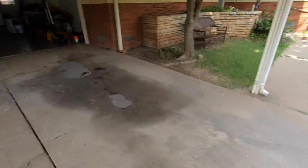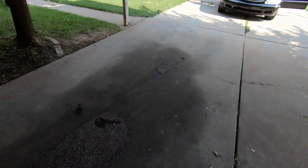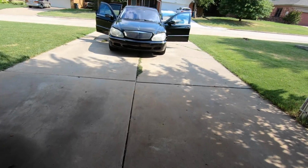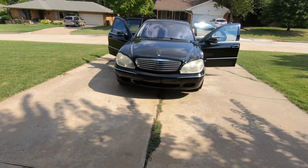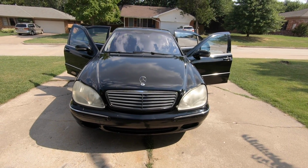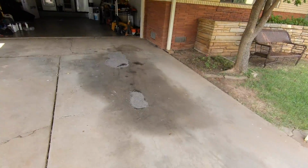Now you'll notice we've got some gravel all over the driveway here. This gravel is because it is still leaking some of that damn fluid. And it's interesting. I'm blown away because I have checked both reservoirs, the one for the ABC system and the one for power steering, and they're both full. In fact, the ABC system is still overfilled. So I don't know. Basically, I don't know.